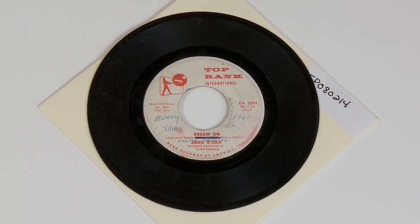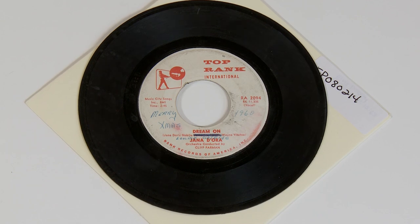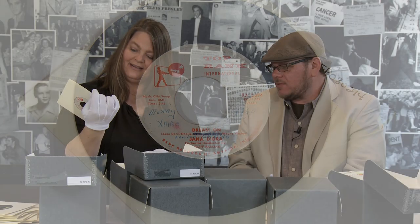And the funny thing is that as you go through here, it's like, okay, Jason Love, right on. You listen to him and look at the records and wonder, why this record? Why this artist? Was this something, like you said, that was given to Elvis? I found one here that says Merry Christmas, obviously sent to Elvis in 1960. Not the Aerosmith version of Dream On. This is Janadora. But it's cool to have something dated 1960 that says Merry Xmas on it. So that was Elvis's first Christmas home from the Army. It really was, yeah. That's kind of neat.